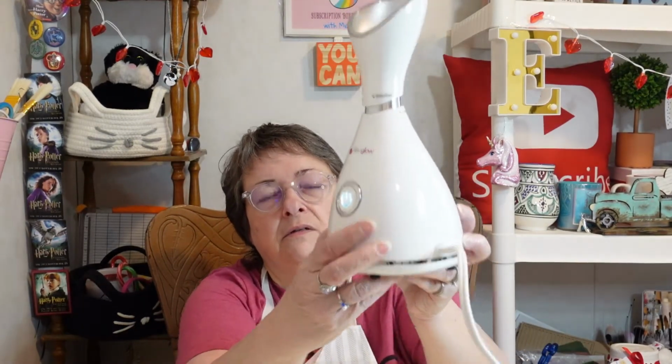Right, so you line up the 2 arrows and then you twist it clockwise. Alright, so putting this lid on is a little bit of a challenge, but it goes on. Okay, well, we just turned it on and the power light is lit up. So let's see what happens in 20 seconds.